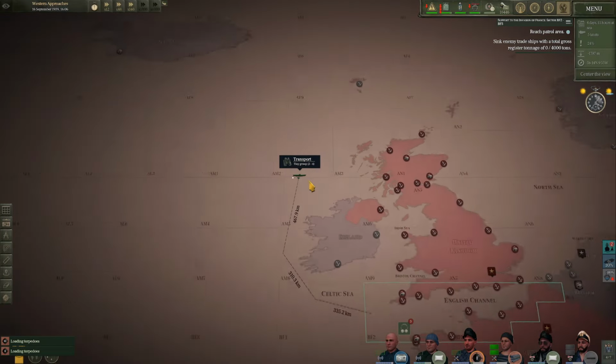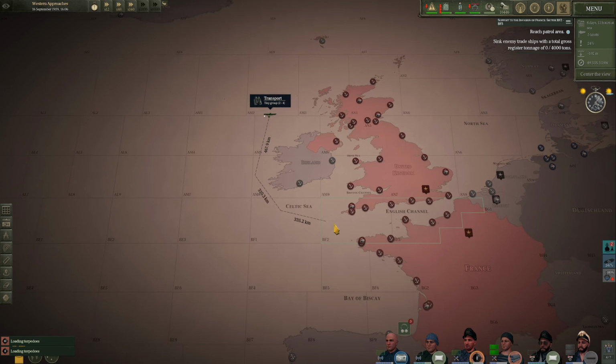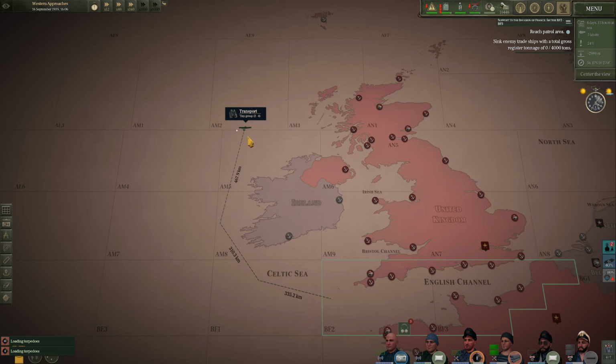We are still on our patrol. We are still on our way to our patrol area, and we have already sunk a pretty important vessel. So it's time to move on and see what we find on our way to the patrol area.